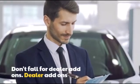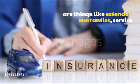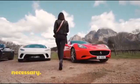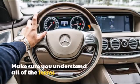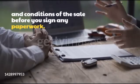Don't fall for dealer add-ons. Dealer add-ons are things like extended warranties, service contracts, and paint protection. They're often overpriced and not necessary. Read the fine print before you sign anything. Make sure you understand all of the terms and conditions of the sale before you sign any paperwork.